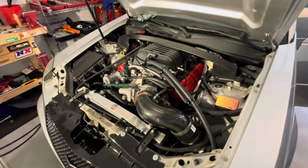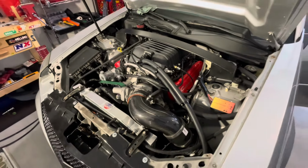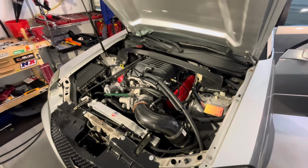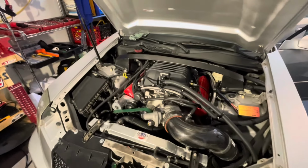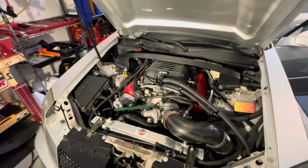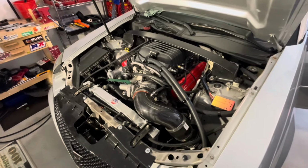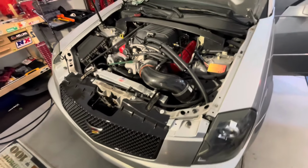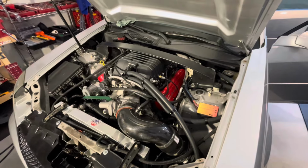Just to recap super quick, I know people are going to give me some crap for getting on it like that on the first drive, but I let it run for 30 minutes, shut it off, checked for leaks. The first two startups, I had a couple of leaks from the Motion Raceworks steam vent. I forgot to tighten one of those fittings, so that was my fault. And then another leak was coming from the fitting on the heat exchanger. I just didn't tighten that one enough either. Completely forgot those two, and then the third try was successful.